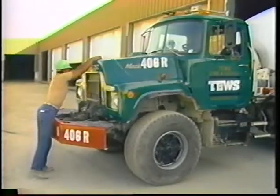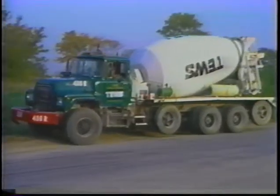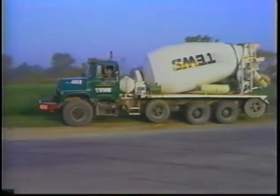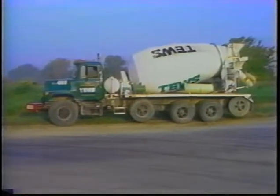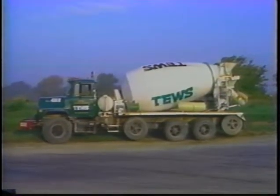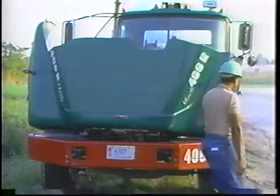To reduce service calls and breakdowns, perform morning and evening vehicle inspections. If your truck should break down, follow these procedures. 1. If possible, move your unit off the road to a safe location. However, don't try to move your truck if it will damage the truck or create a hazard. 2. Inspect your truck to determine the specific problem. Check your fuel supply.